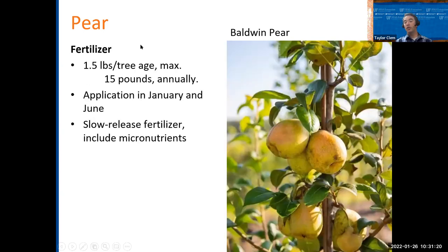So with the fertilizers for any of our pears, usually about 1.5 pounds for each year of the age of the tree. So 1.5 pounds at year one, year two is going to be 3 pounds, et cetera, all the way up until 15 pounds max annually. And then you're going to split that up into two applications, one in January and then one in June.